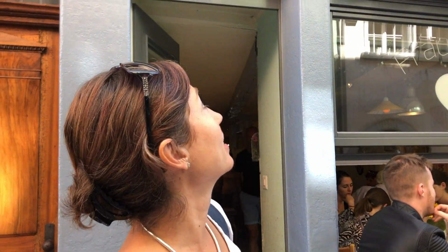So this little cafe called Frau Meise, they actually have rooms, I think, upstairs. So if you're looking for a pension, it's nice because it's right in the heart of the city. You're right in the old town, and delicious homemade food.